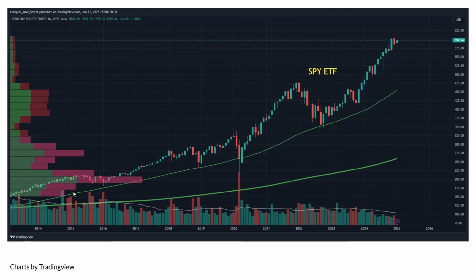When we look at this chart, the first thing we notice is that in a healthy market, we have these regular pullbacks and touches to the 50-month moving average. You see that here in 2020. You see it again in 2023. You even see it back here in 2016 and 2019.